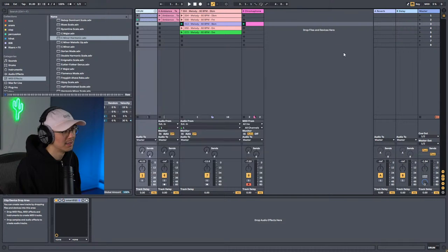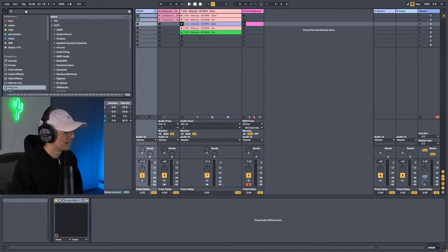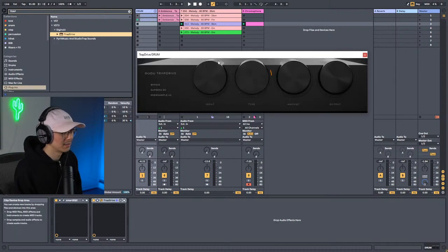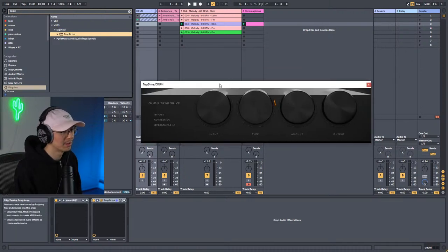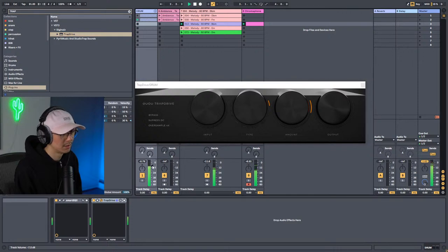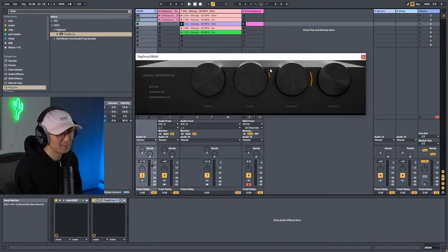The Trapdrive, which I haven't shown you guys yet. I'll just pull out Trapdrive so you guys know what it is. And the Sound Pack. So this is Trapdrive. It's a distortion plugin with a couple parameters. Oh, that makes it nice and crunchy. Sweet. Oh, that's quite nice.